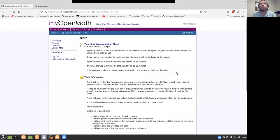As far as if you are allowed any additional time for testing, that's a common accommodation used for the Office for Disability Equity. I think that's what it's called. And the ODE, whatever, that's the acronym that's used there. So if you're allowed, say, 1.5 times time, that does apply to this particular test. And to be able to check to see if I've actually set things up properly, I think I've entered everyone that I got the DSS or the ODE forms for. I think I've already entered all that stuff, but you can double check.